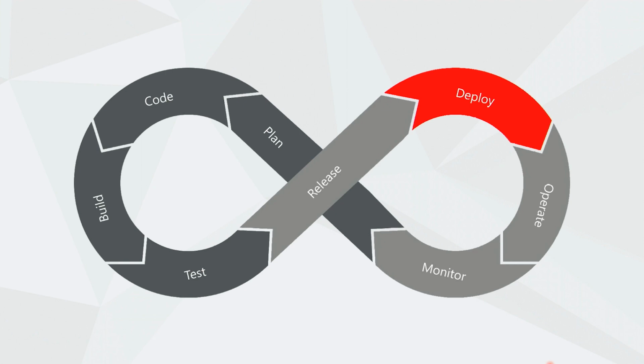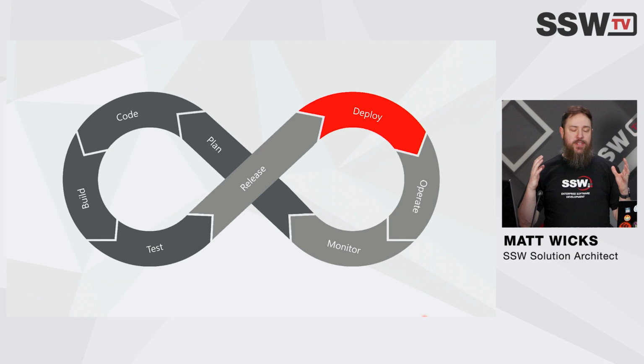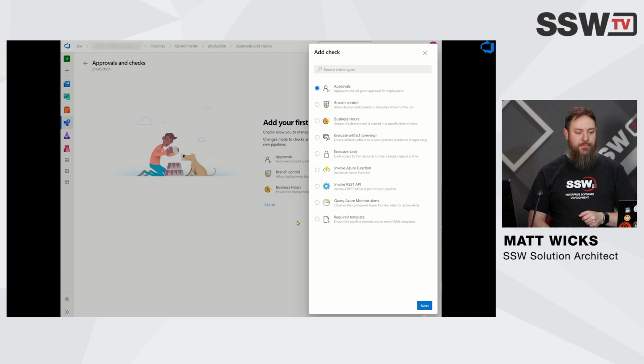Now, this is another big one for me. With deployments, you've got to get the code out there onto the environments. You want to make sure there's enough checks and balances in place that you're not pushing to things prematurely, or maybe you've got a CAB approval process and you need to get things approved. Now, Azure DevOps has a concept of environments.